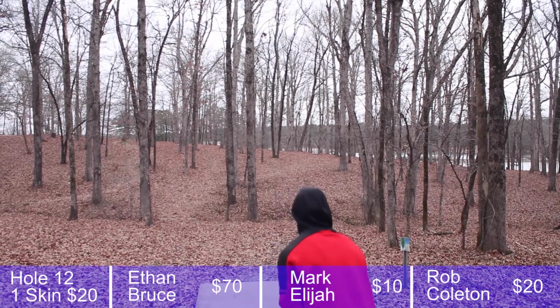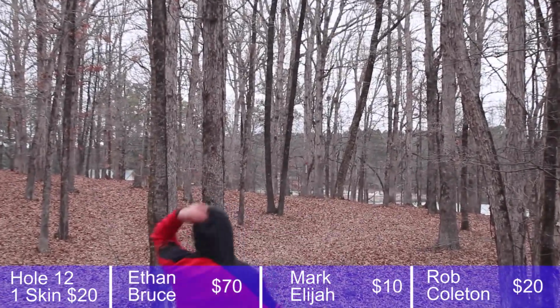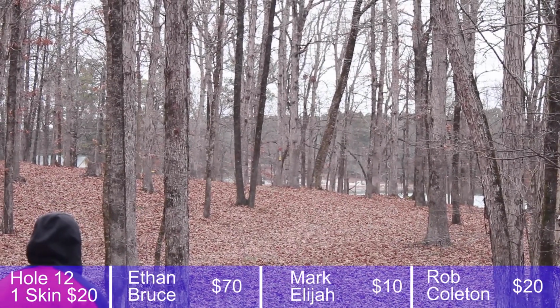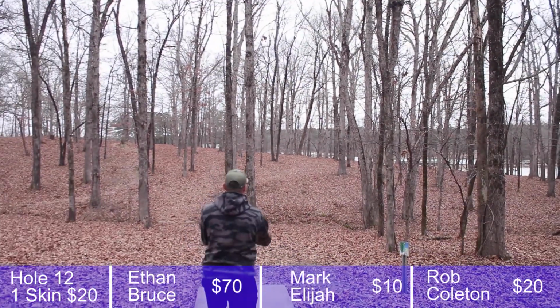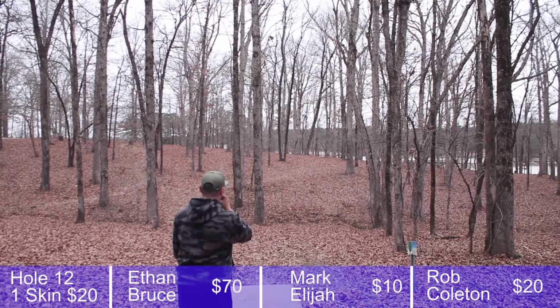I don't know if that just got away from you, or it got away from this entire hole. I know that. That looks like a great shot from Coleton. Getting way down there. They're taking that straight gap. Caught a tree late. If it wouldn't have hit that tree, it would have been inside circle, but still a bomb.